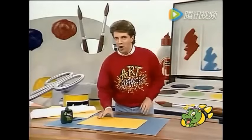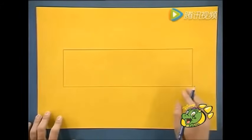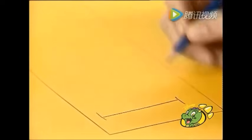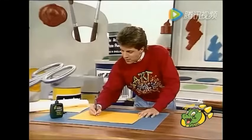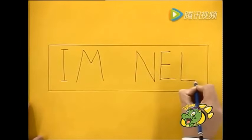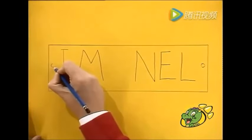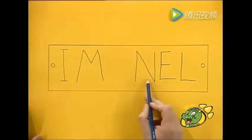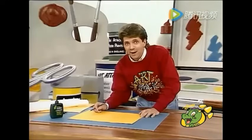All you need is a piece of card big enough to draw a rectangle 30 centimetres by about 10 centimetres, the size of a number plate. And then you just draw your letters inside. You can draw part of a silly word, or you can even include your name, if you can work that out. And what I'm going to do here is just put in the screw for the number plate there on the other side. All adds to the authenticity. And there it is. It says I-M-N-E-L. And if you say it fast, I am Neil. In other words, I am Neil.